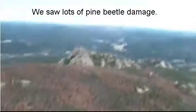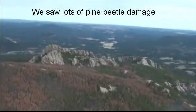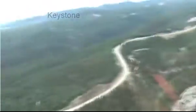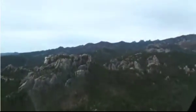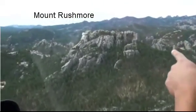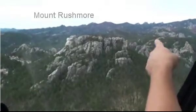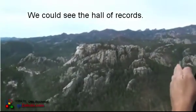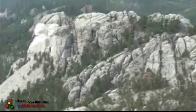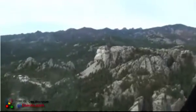I hate to keep bringing up the pine beetle damage, but this has been a year really as bad as any that anybody can remember as far as pine beetle damage. That was Keystone there. We'll be coming up on the four faces of Mount Rushmore. We could see behind the faces there where they have the Hall of Records. The public is not allowed up there anymore. I guess special permission, special access may be granted to particular groups, but it's not particularly easy to get up there.